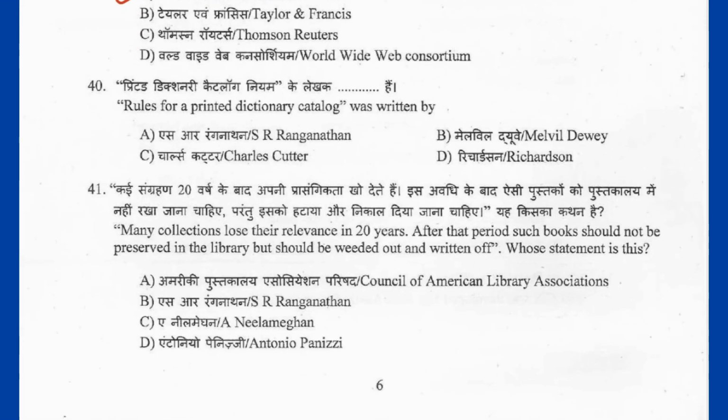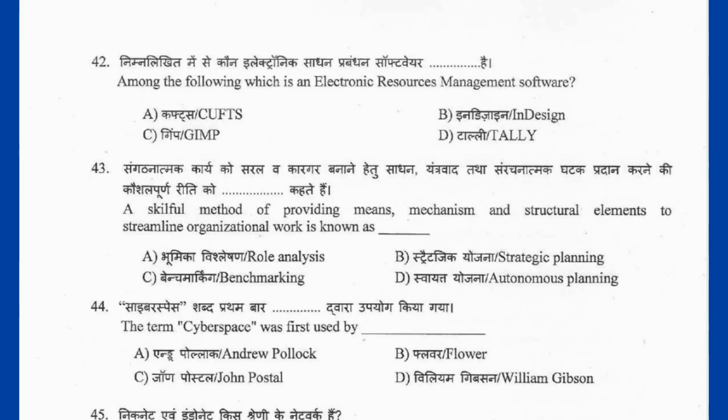So moving to the 40th question, rules for a printed dictionary catalog was written by S.R. Ranganathan, Melvil Dewey, Charles Cutter, or Richardson. The correct answer is Charles Cutter. 41st question, many collections lose their relevance in 20 years. After that period, such books should not be preserved in the library but should be weeded out and written off. Whose statement is this? Council of American Library Association, S.R. Ranganathan, Neil Megam, or Antonio Panizzi. So the correct answer is B, S.R. Ranganathan.